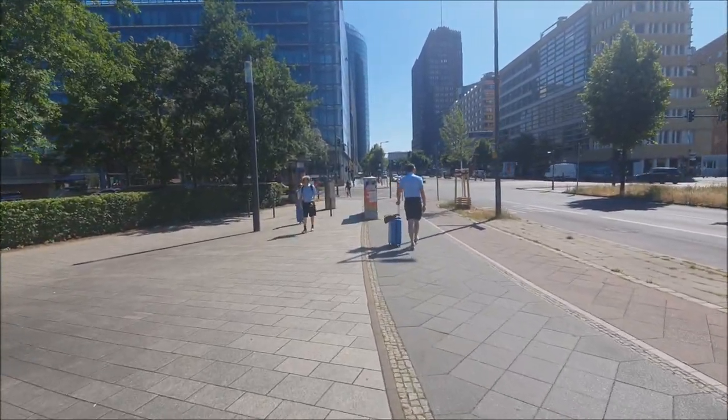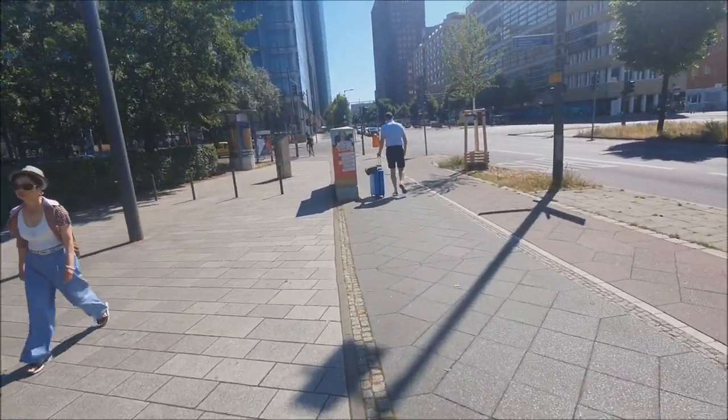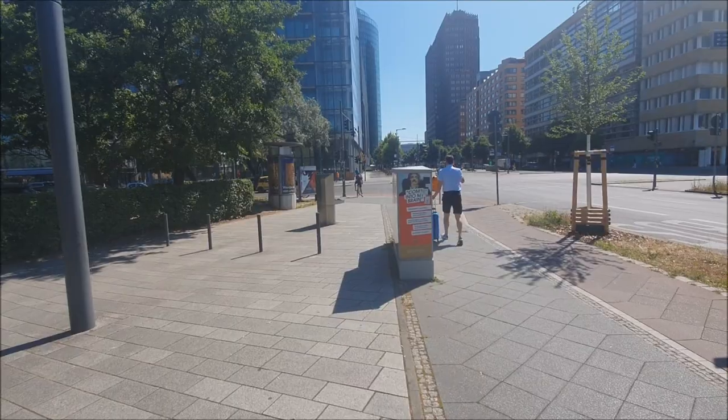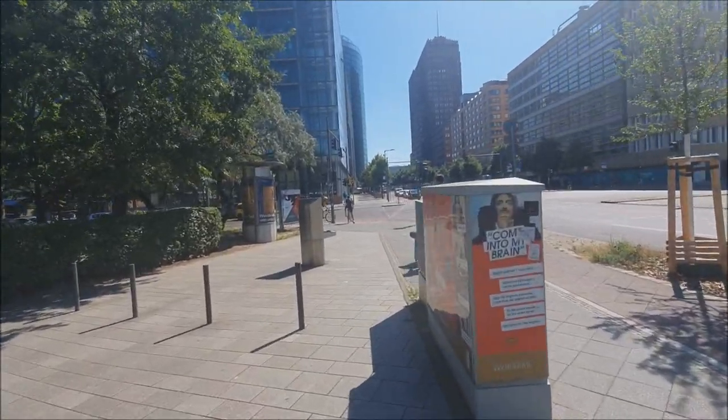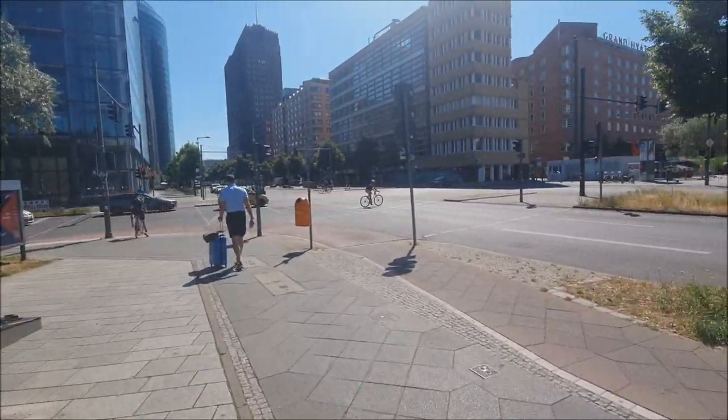So we're going to have a nosy round. This is sort of like the tourist quarter, so I'm going to take a few photos and things, and I can see some more MAN Lion's City DL double deckers up ahead as well, so I might try and get a photo of them.